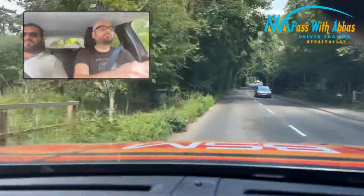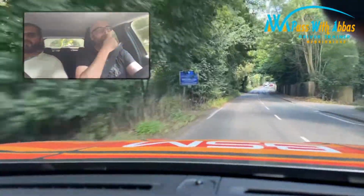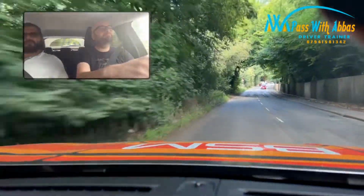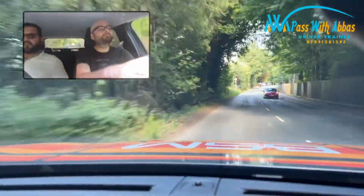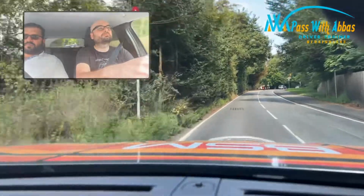Now the speed limit has changed from 40 to 30. On this occasion, as soon as the sign was visible, there should be some mirror check to see how closely you're being followed by someone. So in case you have to slow down, if you have to use your brake, you can plan better.